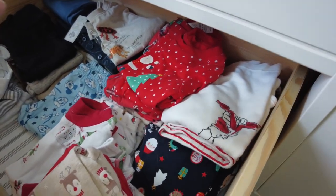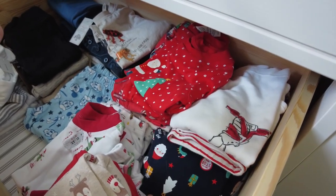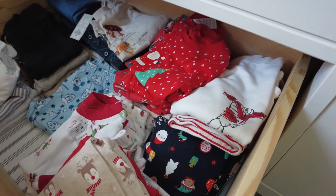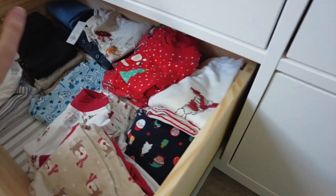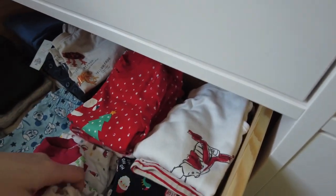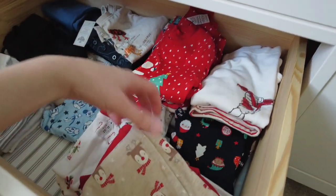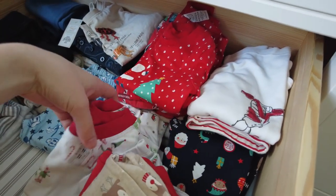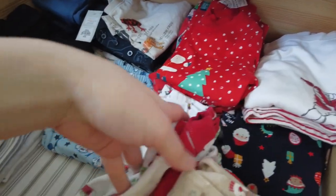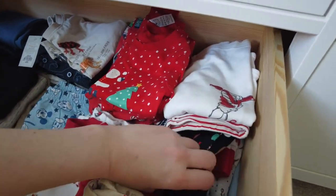My friend Emma, who lives in Kuwait, has a son who is practically a year older than Graylin, so he got wear out of all this for Christmas. Oh, Graylin's 10 months, so he will be coming up nearly 2 years. Oh my god, I cannot believe that. When Emma came back for Christmas, she brought all this along with her. And Graylin is going to be wearing them this Christmas. There's loads of Christmas outfits in there, and we shouldn't need to get any Christmas stuff for this year.